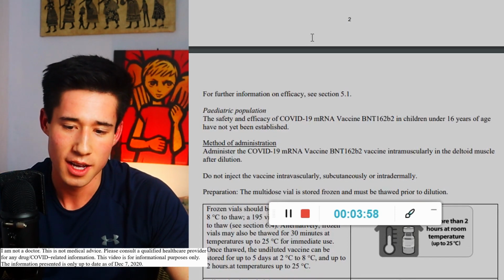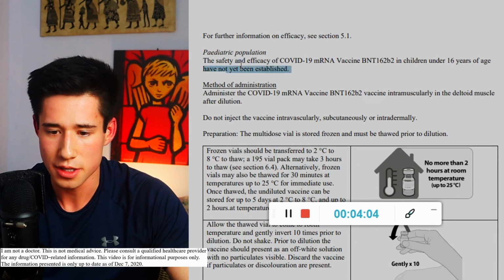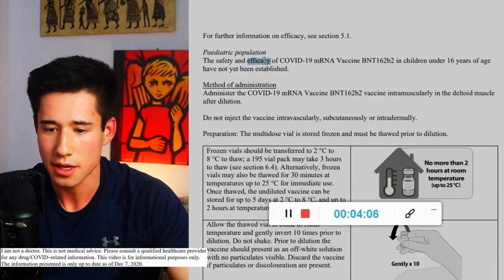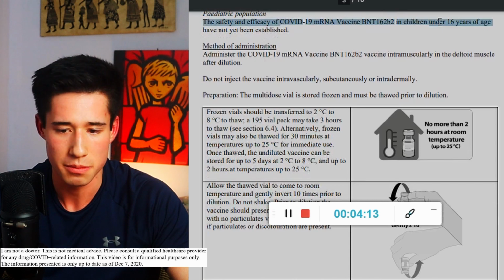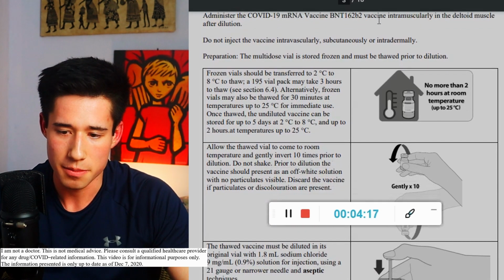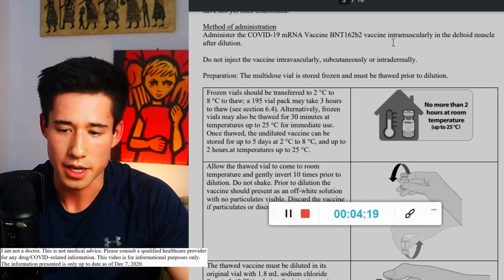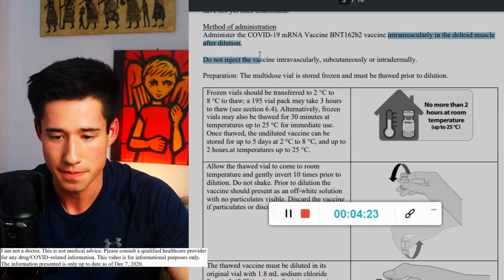So moving on, pediatric population. It has not been studied in people under 16, which is interesting because I remember with this study, they looked at people 12 and older. So I guess they just haven't analyzed the data from the people 12 and older. But yeah, it's not for people under 16. How do you administer it? It's going to be an intramuscular injection into the deltoid muscle after dilution.